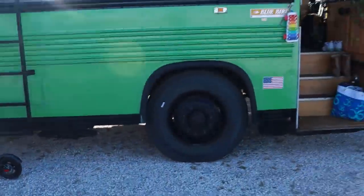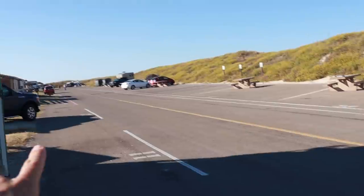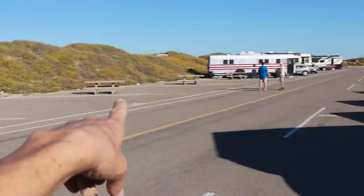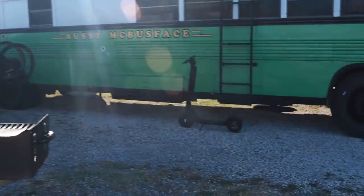Here's what it looks like where we're parked. Here's the campground. It's pretty small. There's just a few more camp areas down there. These spaces over here that are large spaces. A turnaround at the end. And these few spaces. It's not very big at all.